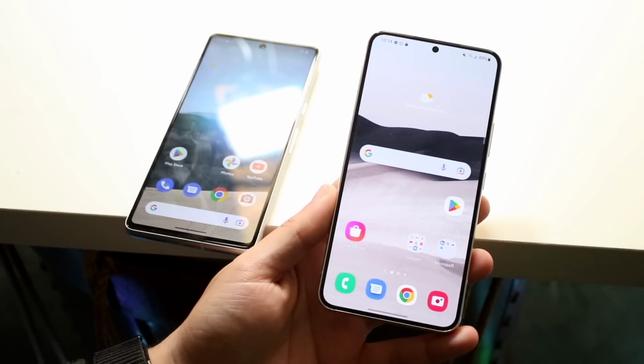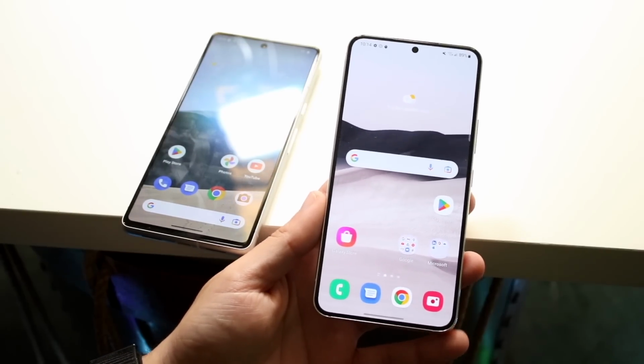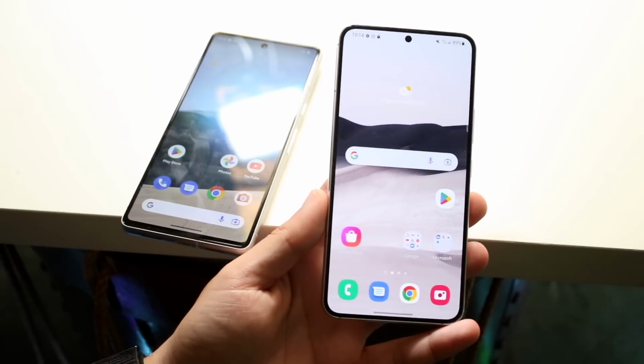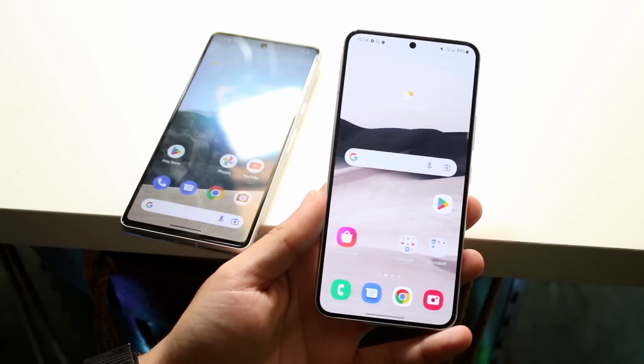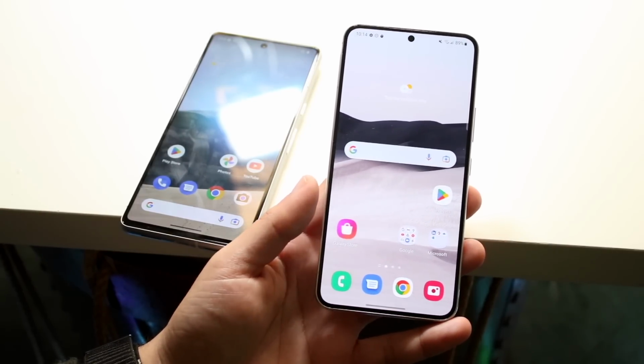Now, with a lot of Samsung phones, the second they come out, they end up depreciating in the used market in terms of prices. So you can actually buy these things for less. I think I saw it on Amazon for like $399 or $400-something. I would highly recommend buying that phone. It's a really good price phone.